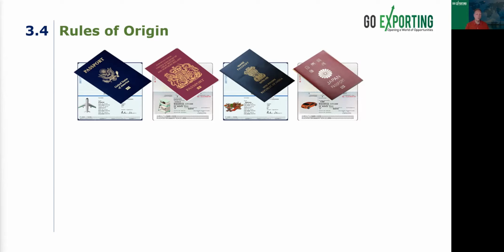So therefore, there are rules that have been introduced to help determine if a product truly is a UK product, for example. If it is, then the UK-EU Trade and Cooperation Agreement allows 0% duty on all qualifying goods. But it's that qualifying goods which is the key point there. Goods have to qualify to be treated as a UK origin product, or an EU product if you're importing into the UK, in order to claim this 0 duty.